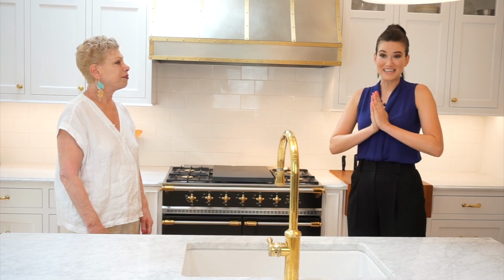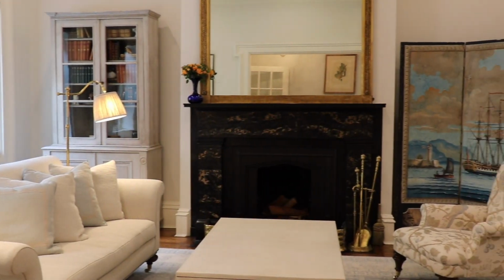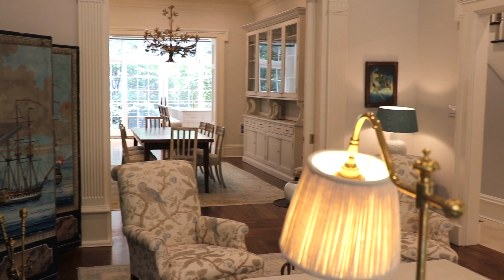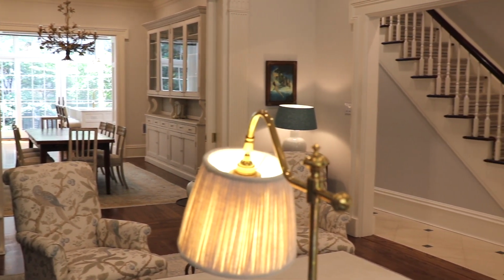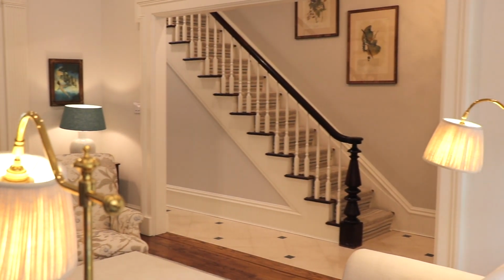Well, I'm so excited to see the space. We are here on the parlor floor. Yes, welcome to this beautiful home. Totally renovated. Never slept in since the renovation. It's amazing. There are, I believe, 6 fireplaces in this main part of the house.